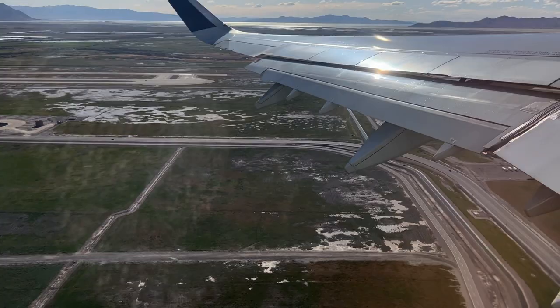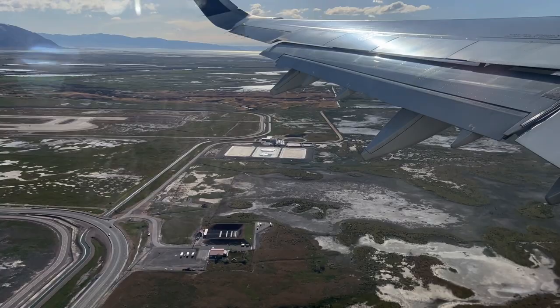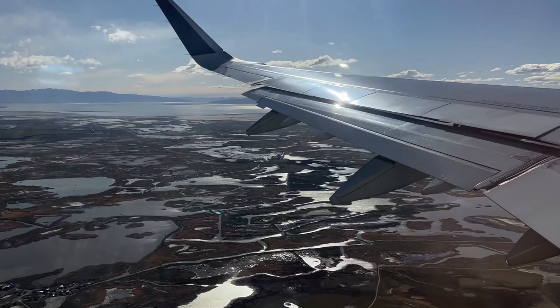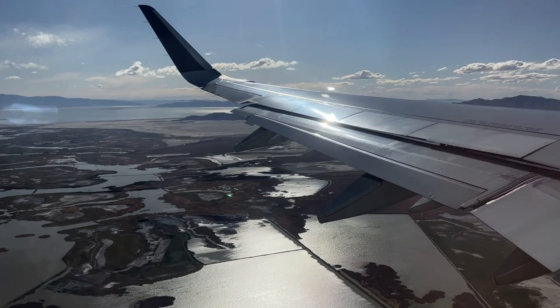Our initial climb out is to the north, which is the direction that the departure runway heads in. Our route will take us to the right to head east, but that direction is not accessible now due to mountains on the right side of the aircraft, so we need to proceed straight out until reaching an altitude higher than the mountains before turning right. We'll see the mountains once we turn to the right, but for now, our view is of the Great Salt Lake, the namesake of Salt Lake City.